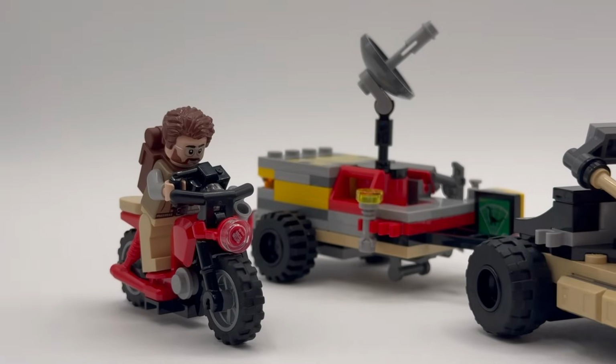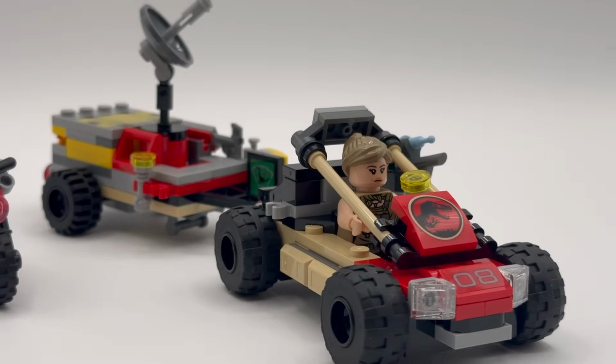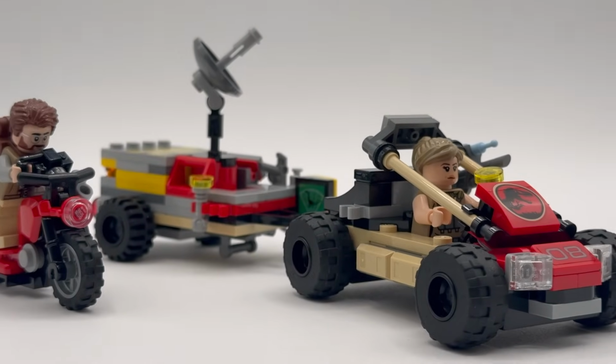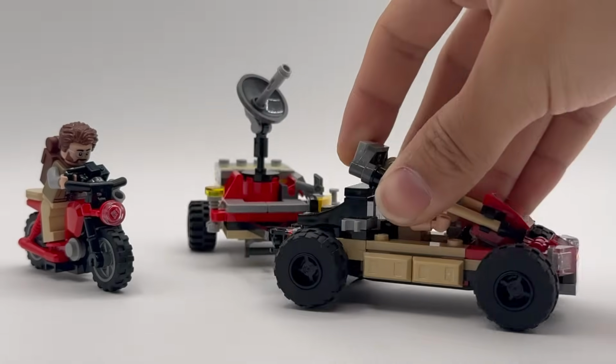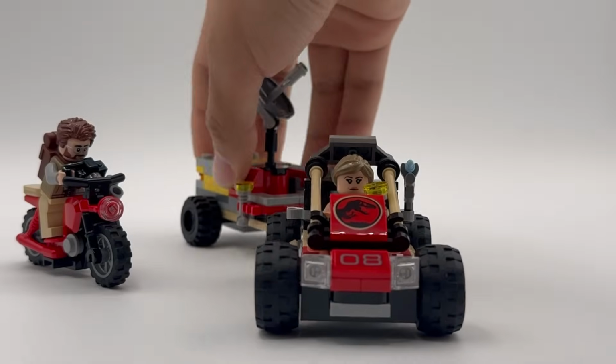There are a couple of interesting things they've done, or at least ways to make them feel more than just a basic build, such as the usage of tan ingots with studs on the side building techniques for the front ATV, or just a little bit of color blocking on the back of the back cabbie that they're attached there. But by and large, they definitely are very, very basic.